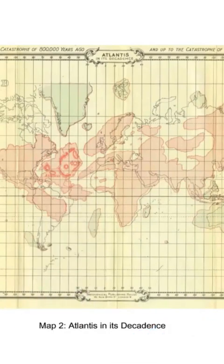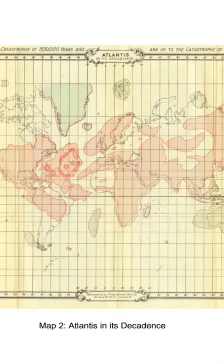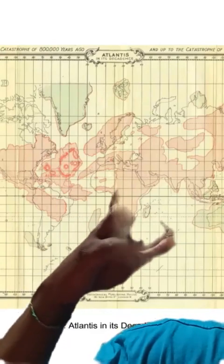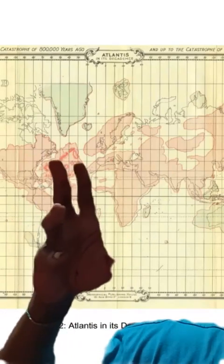Now Atlantis goes from America, now it's here. Okay, it started to break off. So now it's an island. The same thing that's happening in California, if they get another big earthquake, the same thing that's happening in Africa, they're splitting in two right now. Okay, so it split, broke off.